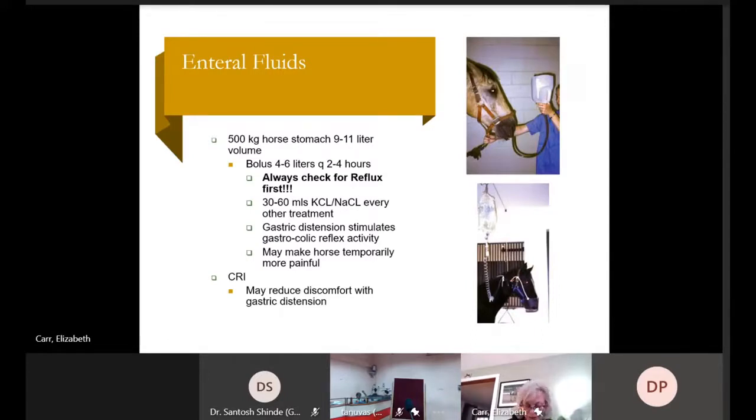Because gastric distension does stimulate the gastrocolic reflex, many horses will get a little bit crampy after they get oral fluids, particularly if they have an impaction that they're trying to break up. So you may have to give them sedation or walk them just to try to get their mind off it as it works through. Again, you can't use oral fluids if the horse has gastric distension or gastric outflow dysfunction, so you do have to check them for reflux to make sure that they can actually tolerate the oral fluids. In our hospital, we routinely do it by this method up in the top here.